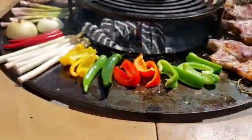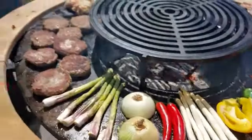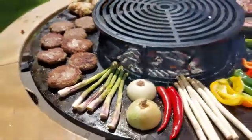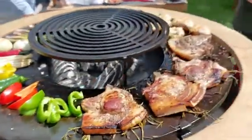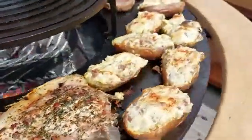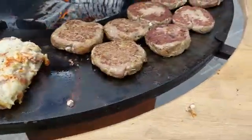Yeah, buddy, we got those pork chops sitting on top of that rosemary, all of our veggies, the asparagus, the onions, the chilies, burgers. Oh, you guys, this was one of the most fun cooks I've had since I've been in Belgium, and probably even before that. Look at those potatoes.